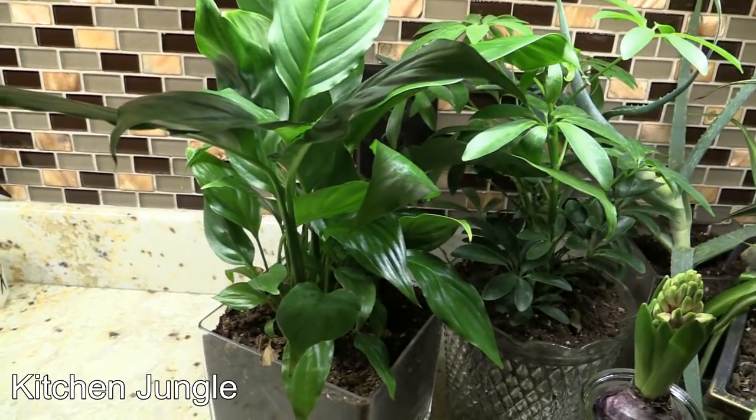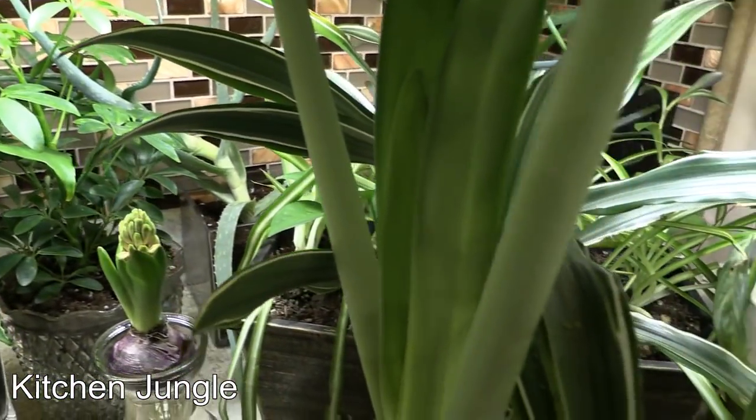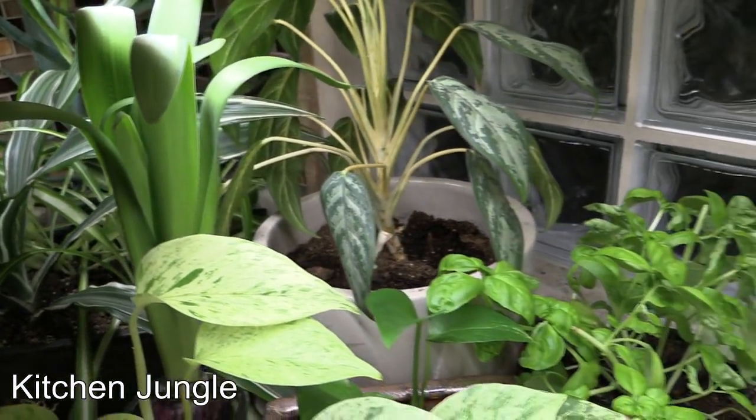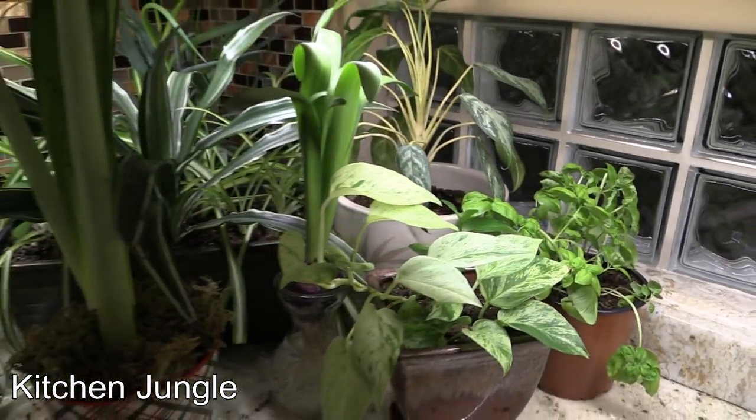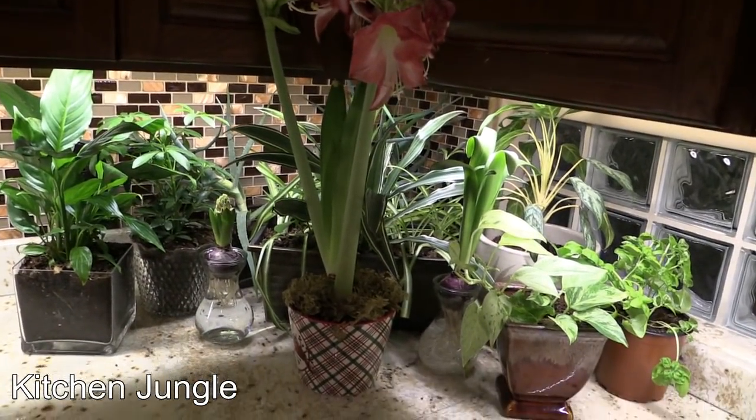I see Mark over there and he'll be deadheading something or just putzing with it in the morning as he's getting his juice, and it's just a wonderful thing to have, like I said, something in your life that you're nurturing and seeing it thriving, seeing things blooming. I get these cute little hyacinths from Trader Joe's for under $3. Just love that whole area. It really brings both of us a lot of joy.